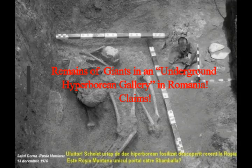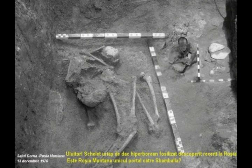Remains of giants in an underground Hyperborean gallery in Romania, according to claims. We know that the ancient Greeks had legends of Hyperborea and that extraterrestrials lived there. As Rosia Montana is a mining region in Romania, several discoveries have been unearthed over the years, the most interesting being a 10-meter high skeleton that's over 30 feet tall, found in 1967.